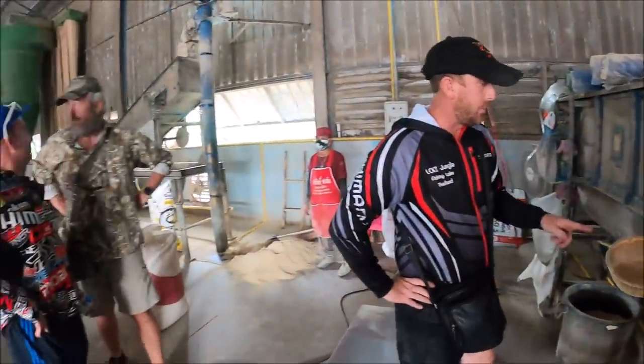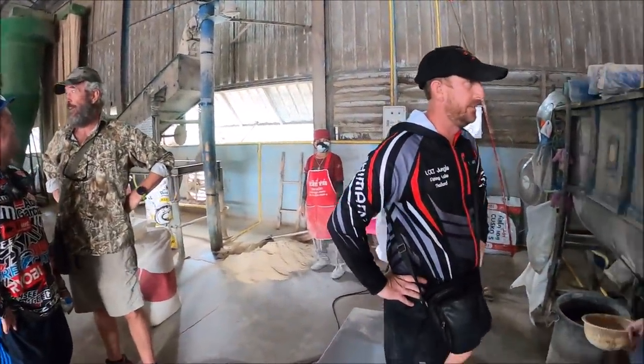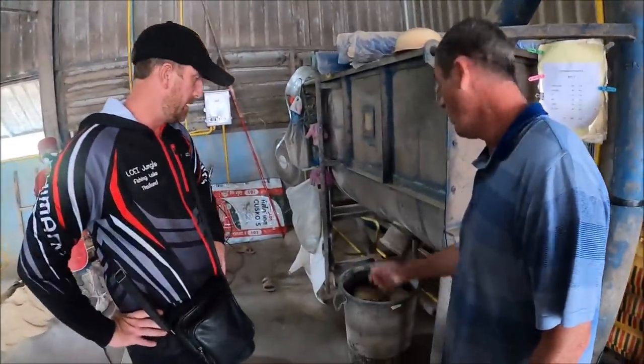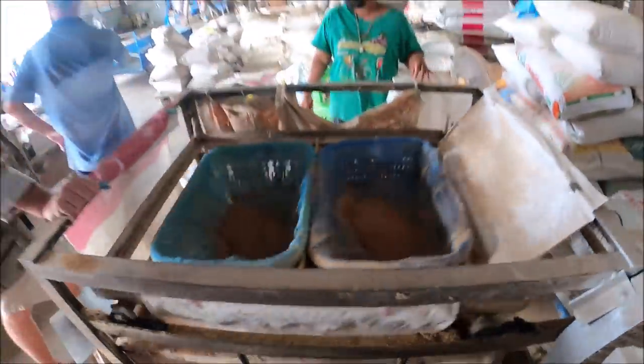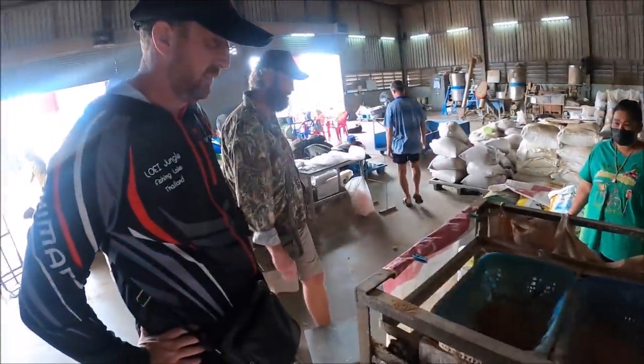Have you tried all this for fishing yourself? It's probably using bread, so. Fine. Then we'll sieve it again. That's amazing. That's exactly what it does. Look at that, that's awesome.